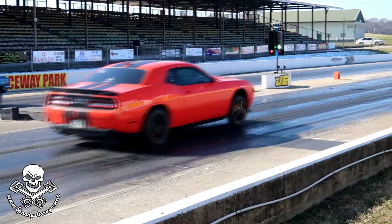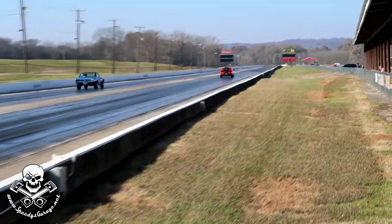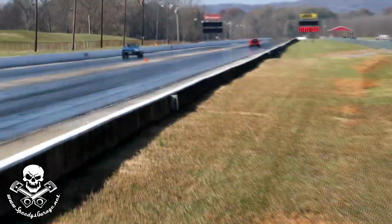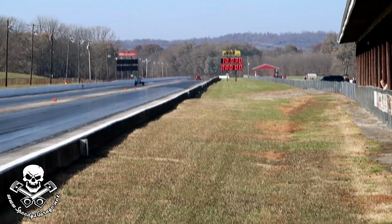Got the tune in the car. It's got a bigger cam in it than the factory Hellcat motor had. So several little changes like that. Got back out to the track, and we ran 10.0s. I think I ran a 10.03, a 10.05, and a 10.07, on the 93 octane tune, just like I drive it every day. And then we ran a 9.83 at 141 miles an hour on just a little bitty baby race tune.